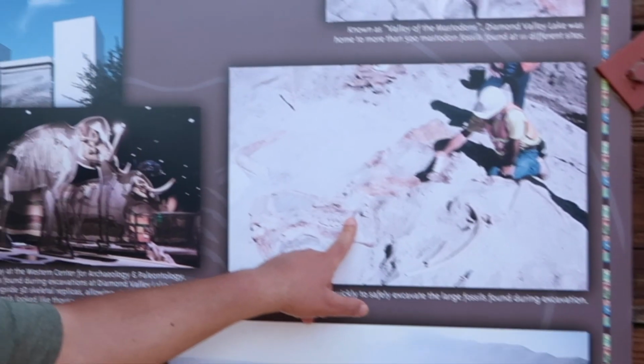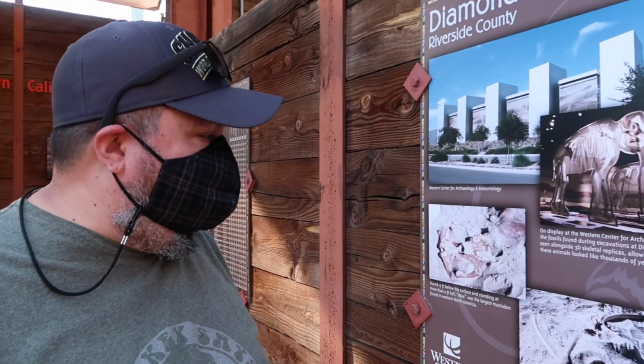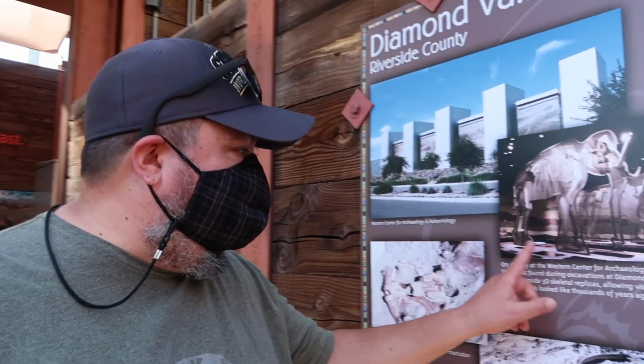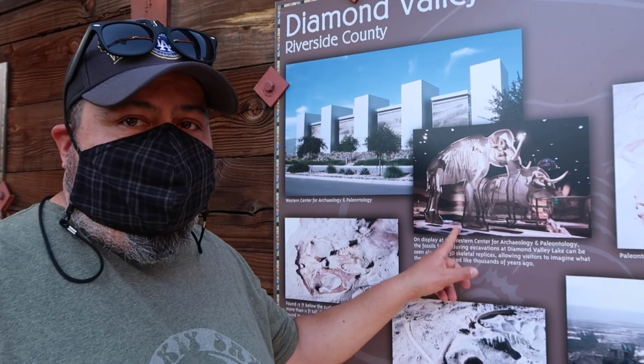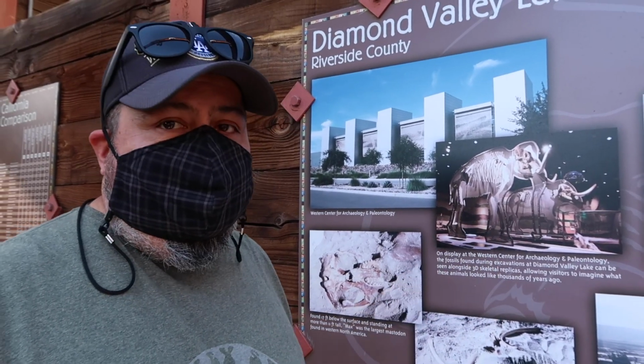As soon as they found this, everything slowed down. And they had to research it and see what other kind of fossils were there. But now you can go to Western Science Center and check it out. It's really cool. It's really fun. If you're ever in the Hemet area, you really got to check it out. It's a fun place.